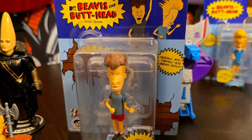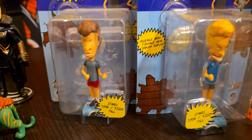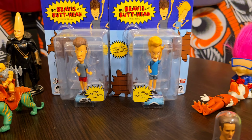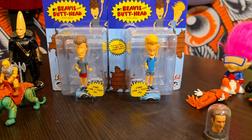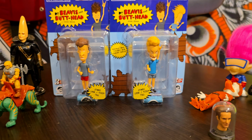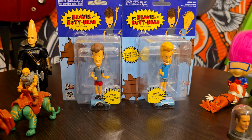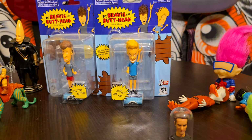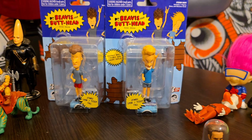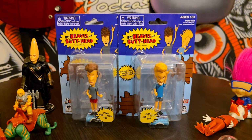Next, as you can see, we've got some Beavis and Butthead figures here. I've never seen Beavis and Butthead figures before. But more recently than ever, you are going to start seeing more merchandise for Beavis and Butthead because they just brought the show back not too long ago. And it's doing pretty good. I actually like it. For it being so long since Mike Judge has come out with any new Beavis and Butthead episodes, the new show is actually pretty good. I like it. I watch it over and over. But yeah, those are pretty cool.